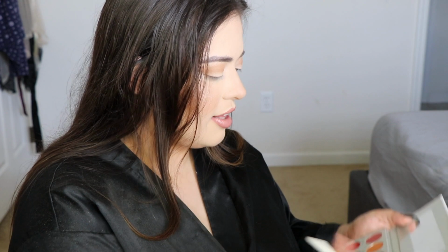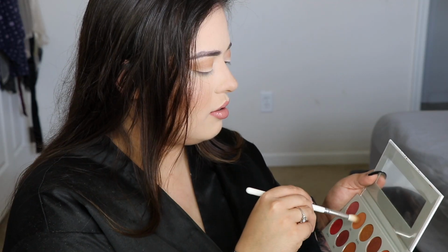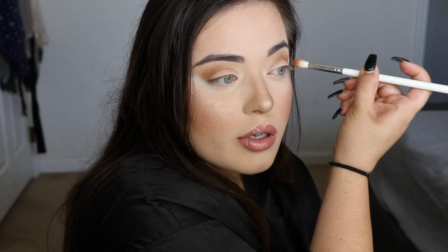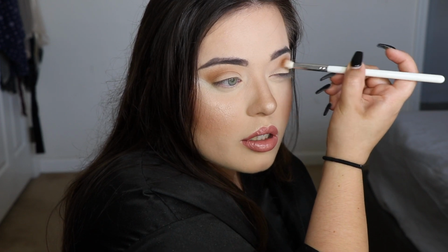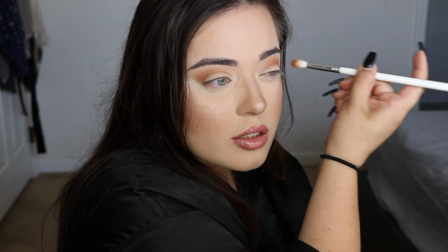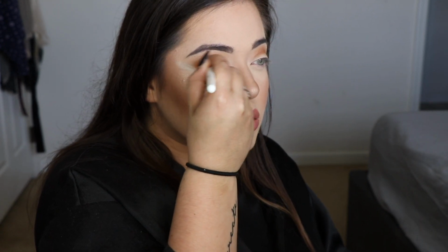I think now I'm going to take the Ring the Alarm palette and go in with Rush. Yeah, let's go in with Rush. Nice orangey shade on the same brush, and do that lower. Just a little bit lower. I'm not one for super warm looks, but today I'm feeling it, so let me live. Boom. You got Rush down.